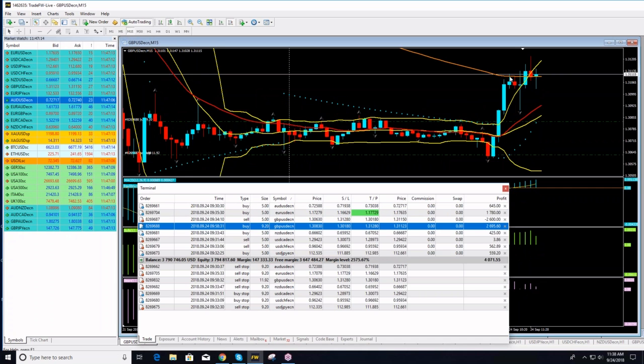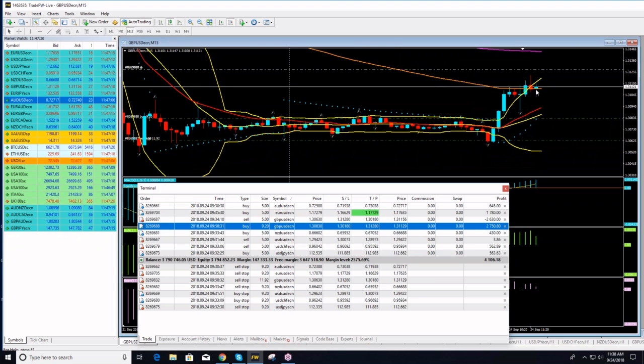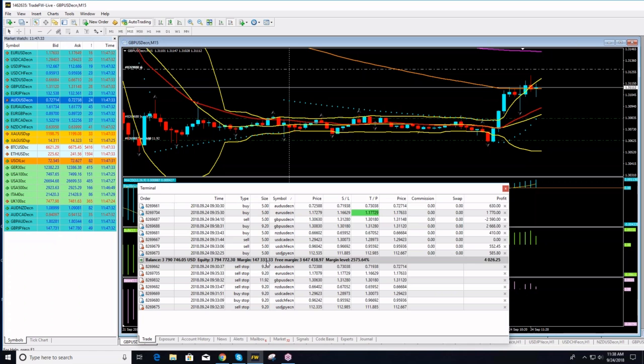Let's check again the pound dollar. The pound dollar now, upon a small congestion area here, is trying to break above the MA50. If we see a new daily high, then probabilities are with us to close our net long positions on pound dollar with a profit as well.